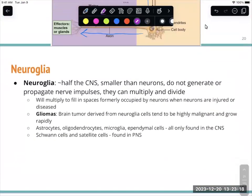We also have those neuroglia. I mentioned that they're support cells for those neurons, but they make up about half of that central nervous system. They're smaller cells. They do not generate or propagate nerve impulses. These cells can also multiply and divide. This is something that neurons really cannot do. They can't really multiply and divide, but these cells can. They work to fill in spaces kind of between these neurons.